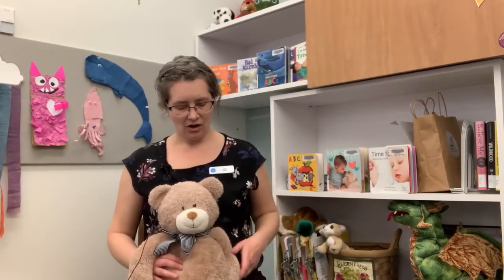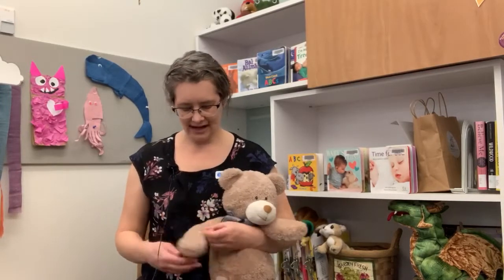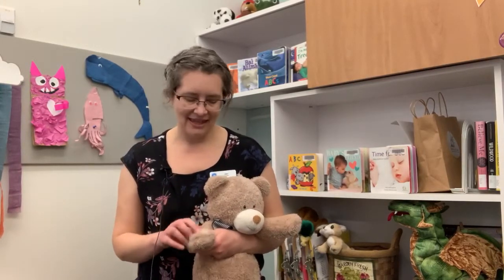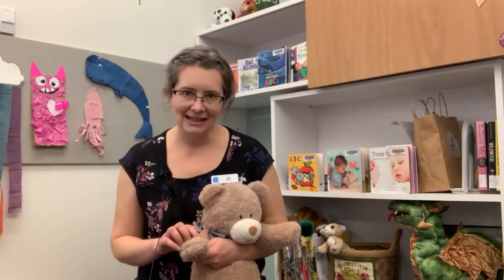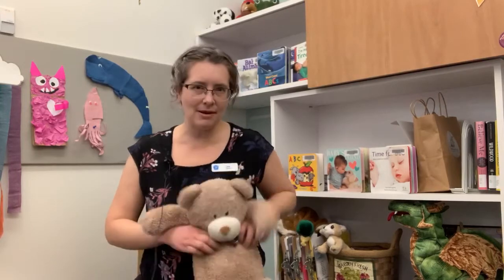And I think we should do this little piggy went to market. So of course, that one is such a good one for touching all fingers or all toes and then having a little tickle. So I'm going to try it on hand first. This little piggy went to market. This little piggy stayed at home. This little piggy had roast beef. This little piggy had none. And this little piggy went wee wee wee all the way home.